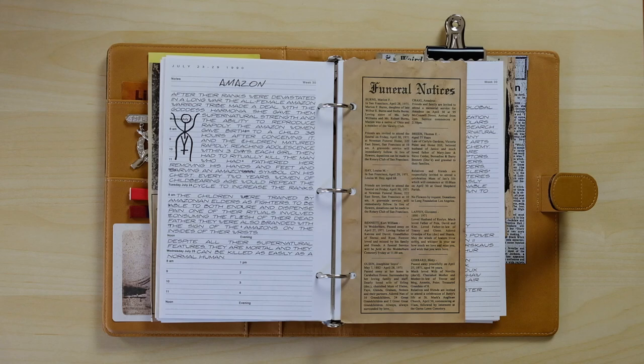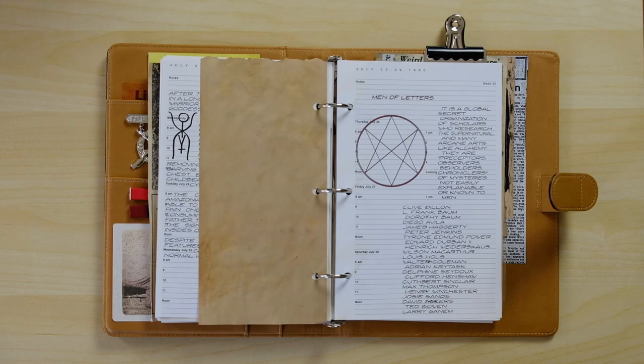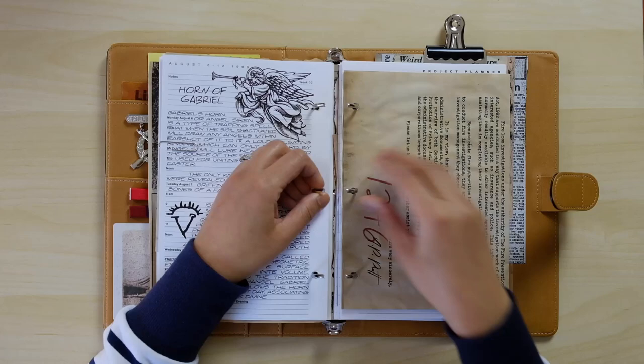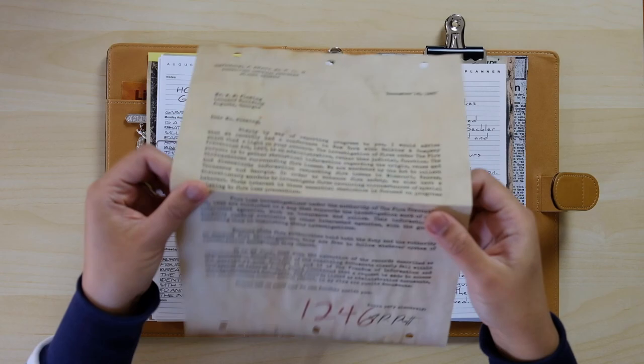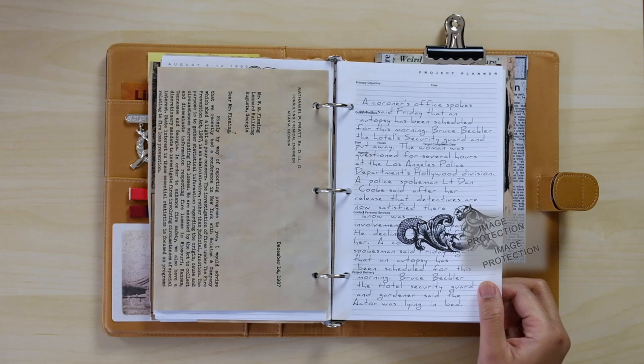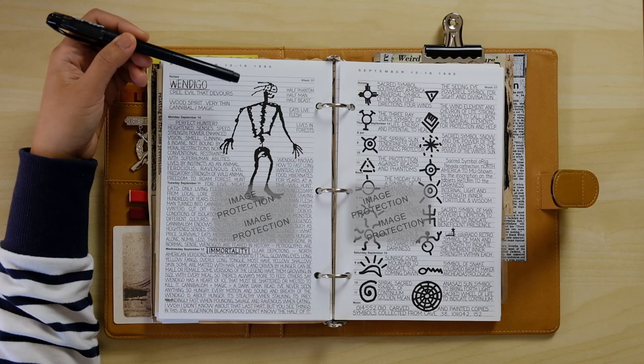The Amazon Warriors, an old clipping of funeral notices, Men of Letters, a screen accurate page, Rugaru, Horn of Gabriel. This one, it's an old typewritten letter. A filler. This one, you may recognize it. It's one of the most memorable pages from the journal, and it's about the Wendigo. Some symbols.